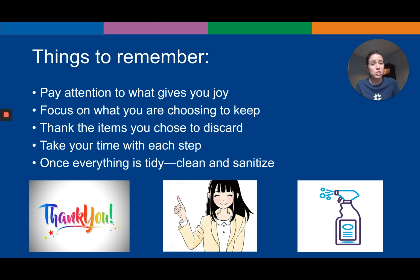Finally, as I've mentioned before, make sure you take time with these steps. This is not a method that's meant to take place all in one day. This should probably take you at least a week. Take your time with each and every step so that you don't move too quickly through it and get rid of something valuable or something important. Really, the focus of this exercise is to make intentional choices based on joy.